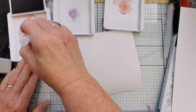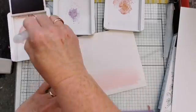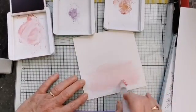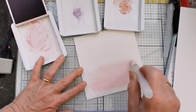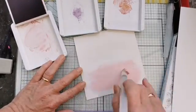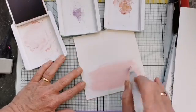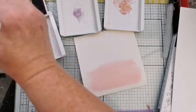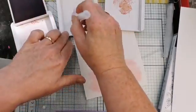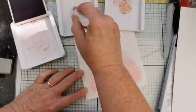I'm going to pick up some of this Rococo Rose and just paint that on the bottom here. I'm going to wipe it off a little bit. I'm not going to worry too much, but I'm going to go into the Highland Heather.